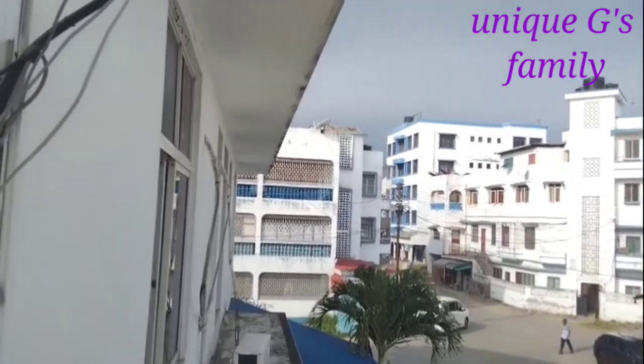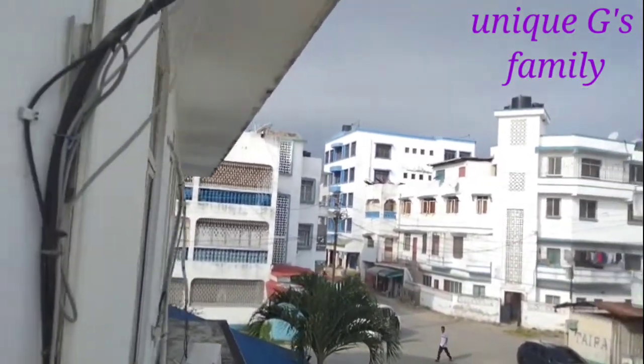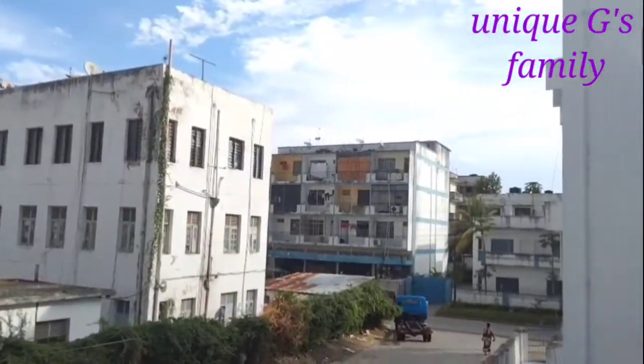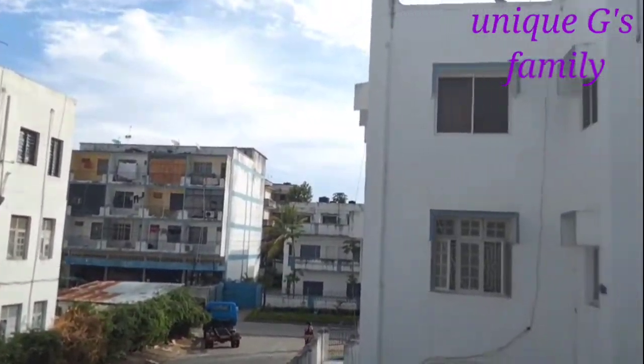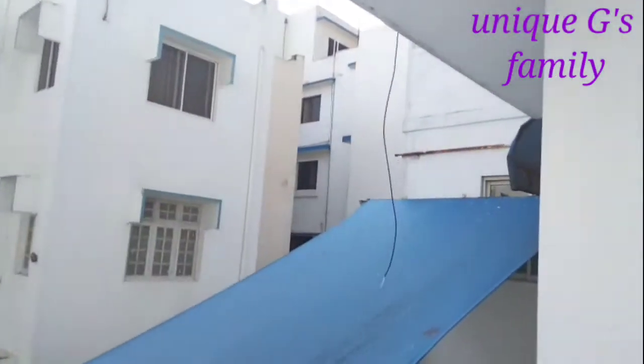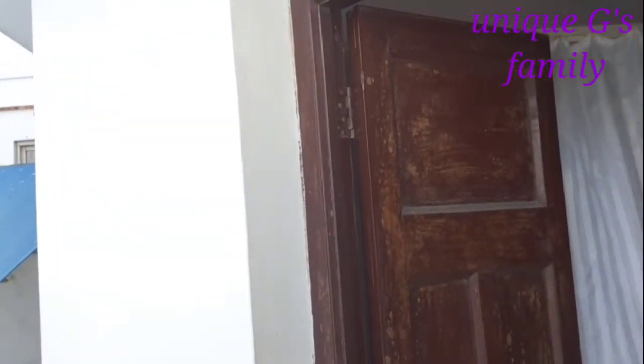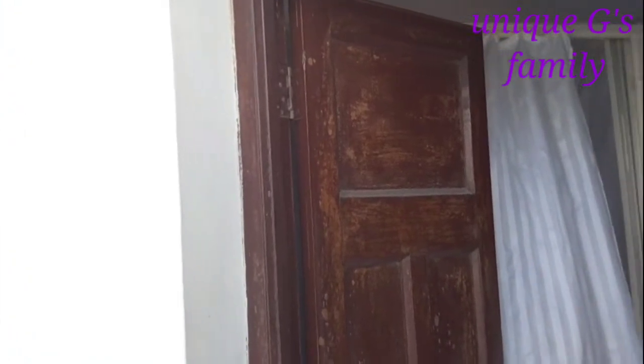And most of the buildings have been painted white and blue, at least some blue and white. I don't know what made them do so, but it's really nice. The place is uniform, really appealing. So, members, let's take you to the rooftop.